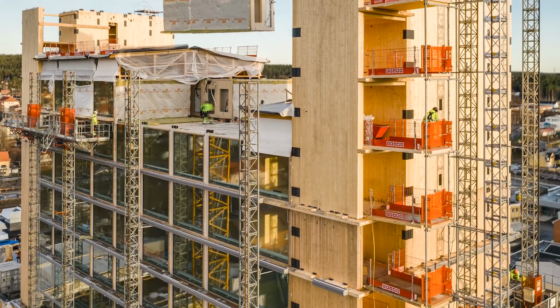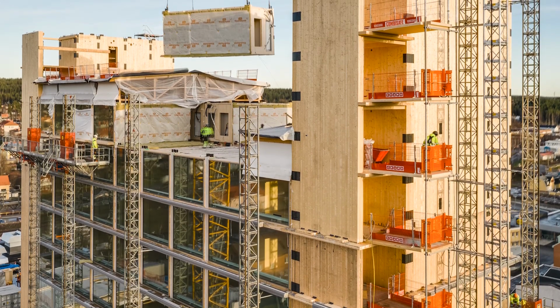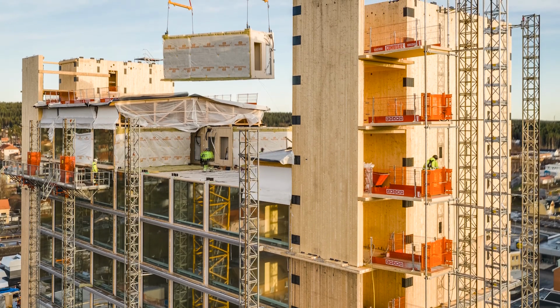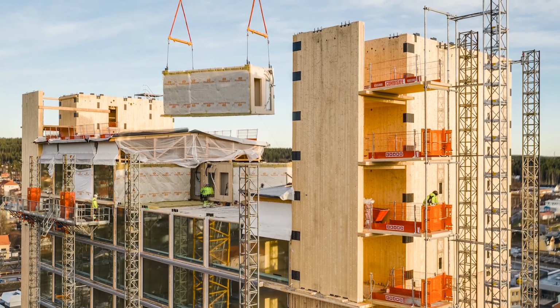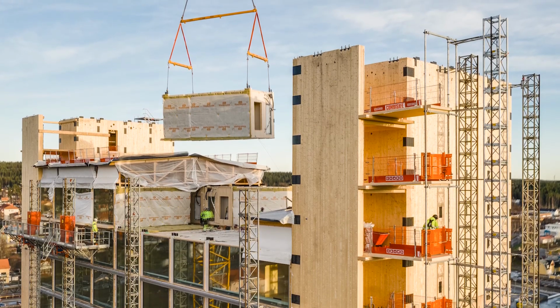Engineered wood framing offers easy prefabrication, low emissions from material processing and transport, and carbon sequestering throughout the life of the building. Prefabrication is a key aspect of the concept, supporting simultaneously local businesses and making a more precise and efficient construction process possible.